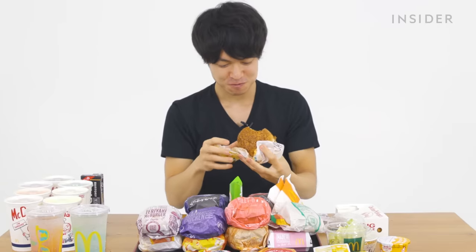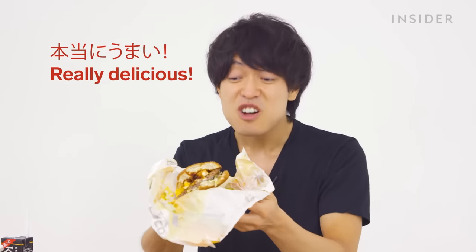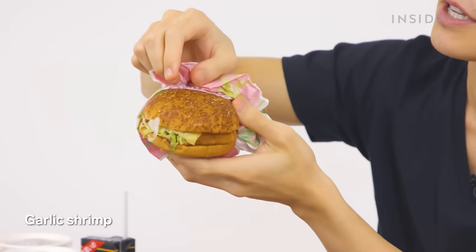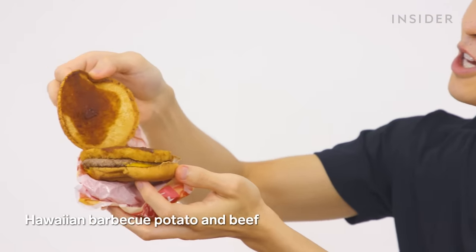Oh, this is good. He looks so happy. This is hontoni umai, which means really, really delicious. All right, so next one, we've got garlic shrimp. And it's also got an interesting bun. There is sesame on there, and deep fried shrimp. Hawaiian barbecue potato and beef. Demi glace sauce again. It's gonna be good.